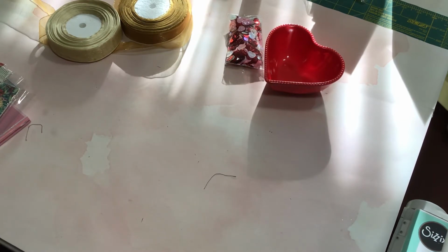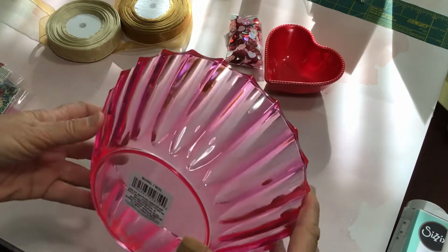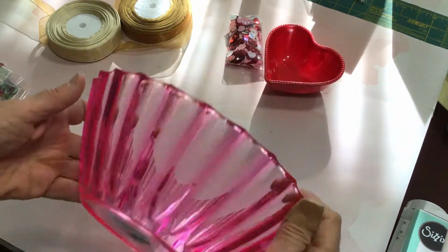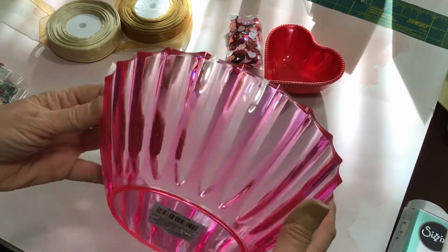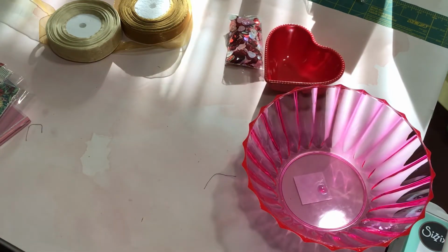And the next one is from Dollar Tree. $1. The Dollar Trees in my area are still pricing their merchandise at $1 a piece. I know some places have been raising the price to $1.25. So I imagine that'll happen soon, but I thought the color was really pretty. It'd be fun for Valentine's Day. So that's right in there.